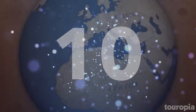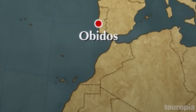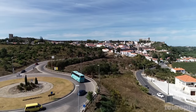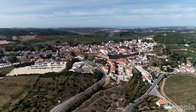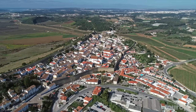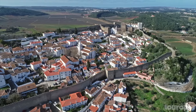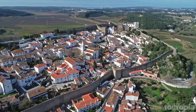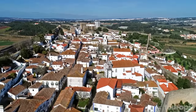Number 10. Aubidouche. Located on a hilltop in the Centro region of western Portugal, Aubidouche is encircled by an old fortified wall. Besides the wall, the magnificent medieval castle and historic center of Aubidouche make up the city's main attraction and can easily be walked. A labyrinth of narrow, cobbled streets leads visitors along busy squares, quaint shops, and whitewashed houses spruced with colorful flowers.